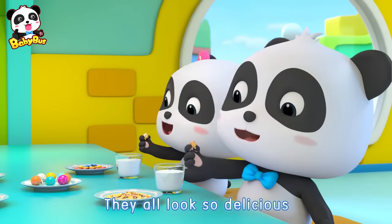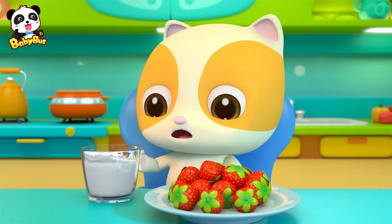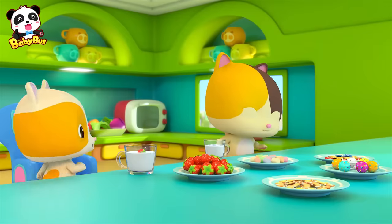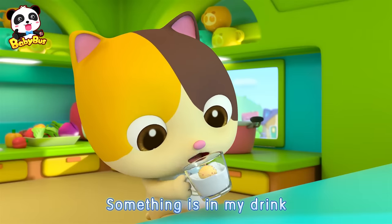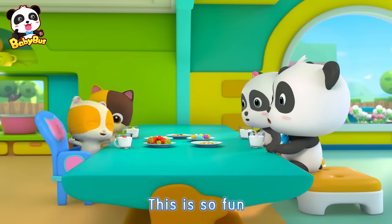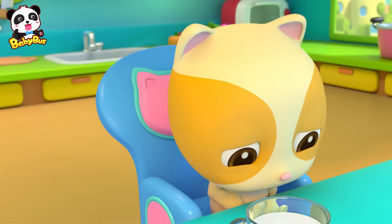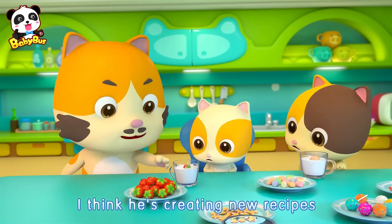Wow, they all look so delicious. So yummy. Oops. Fun. Something is in my drink. Ours too. That's so fun. Dad, Timmy's playing around. Well, I think he's creating new recipes.